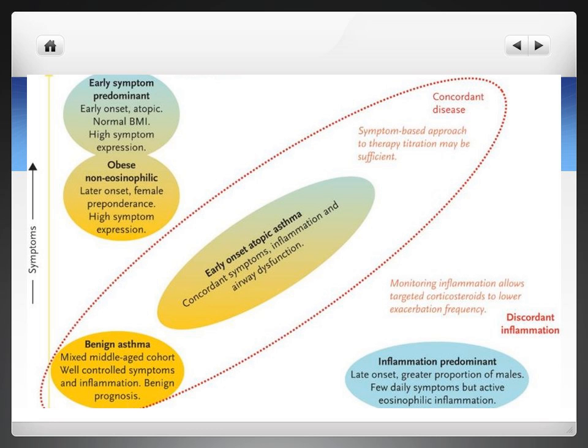This slide is really interesting. It looks at the asthma phenotypes via that cluster analysis and plots them according to their relative expression of symptoms and inflammation. And I apologize, you can't see the line on the bottom. On the left, it says symptoms, and on the bottom, it says eosinophilic inflammation. And this looks at concordant versus discordant symptoms and disease.